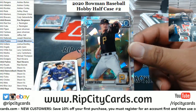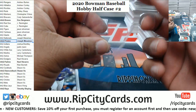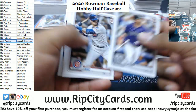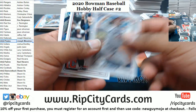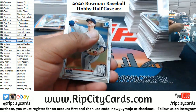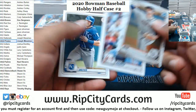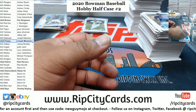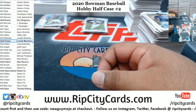Aaron Shortridge, Pirates, Atomic. I'm gonna need some sleeves. I think I got enough to finish this box. I hope that Bowman comes tomorrow so we can keep riding that train, that Bowman train.